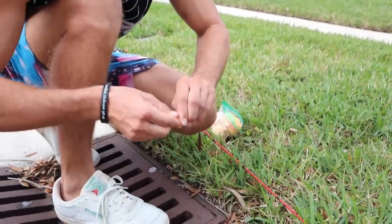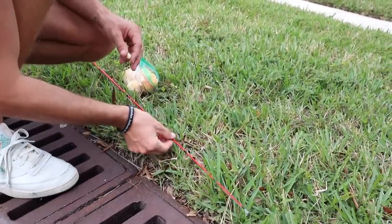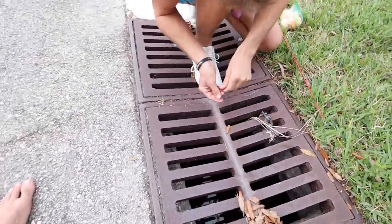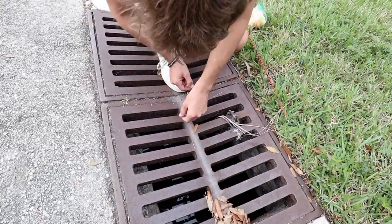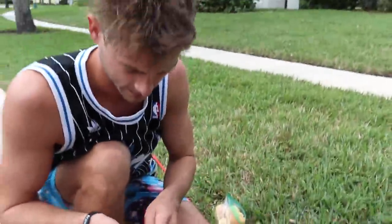Piece of bread. Paul's little secret. Give her a little moisture. Oh yeah, now she's gonna stay on the hook a lot better. Going in. Drop her down. There she goes. She's going fast too. Oh. They robbed us. All right, tiny. That means they're smaller.